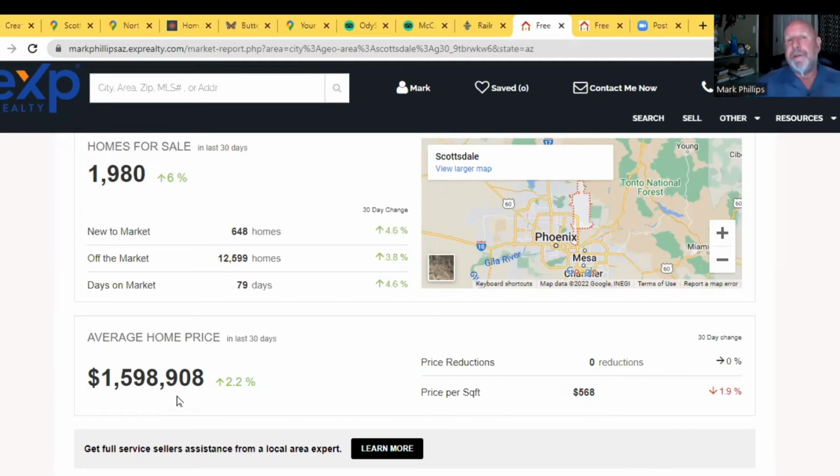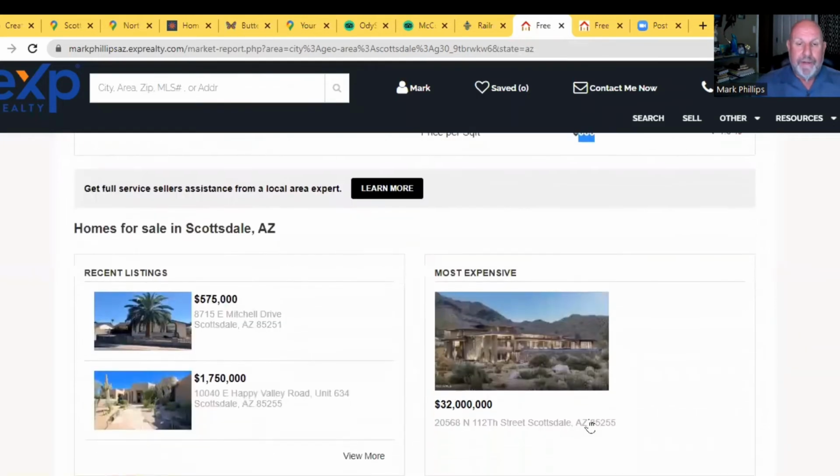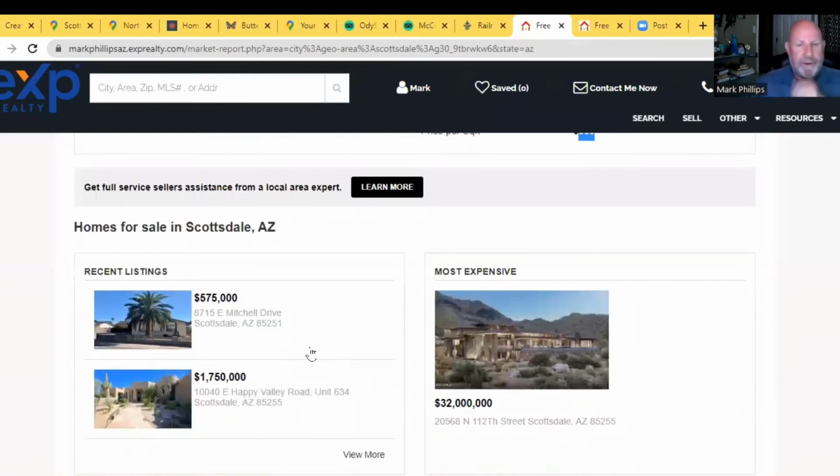That does not mean that you can't find a home for $500,000 to $600,000 that's really nice, or even one as low as $300,000 to $400,000. It's just going to be a little bit more challenging to find one in the city of Scottsdale. But what does that mean? Well, you're looking at an average price per square foot of about $568. One thing I will point out, we do other video logs that will go into various homes and various neighborhoods to give you a better look at the specific neighborhoods. This one is just kind of all kinds of different pieces.